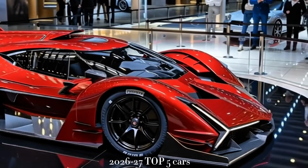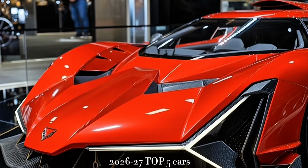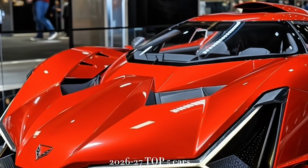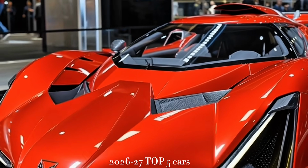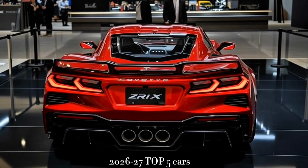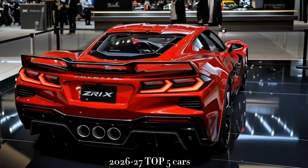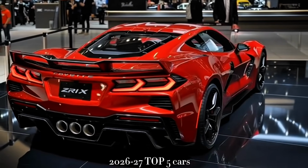But what truly separates this car is its balance. The way it handles corners, the way it grips the road, the way it responds to even the smallest input, it feels precise, almost surgical. The suspension adapts in real time, reading the road beneath you and adjusting instantly, giving you confidence at speeds that would feel intimidating in anything else.